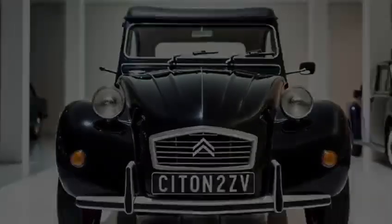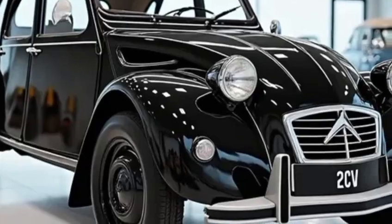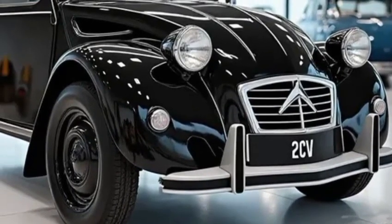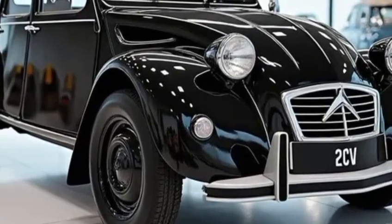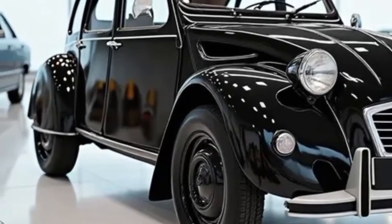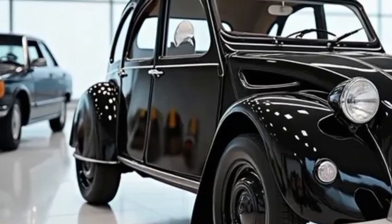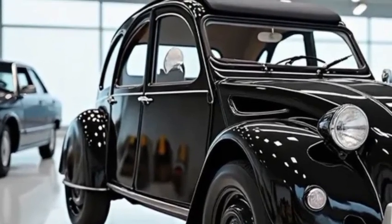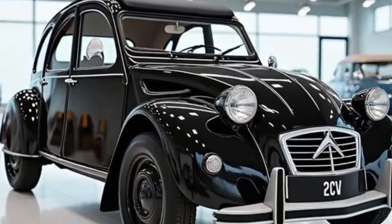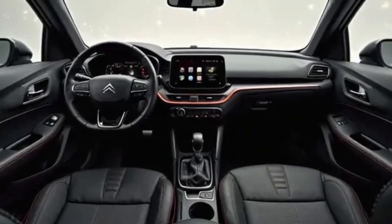At first glance, the design pays unmistakable homage to the original, with its rounded fenders, minimalistic silhouette, and charming front fascia that echoes the classic smiling grille. However, this time it's been sculpted with modern precision. LED matrix headlights are smoothly integrated into a body that combines lightweight aluminum with recycled composite panels, balancing sustainability and durability. The roof retains its traditional rollback fabric, allowing open-air motoring reminiscent of the 1940s original.